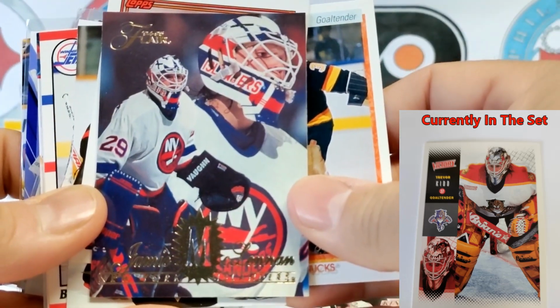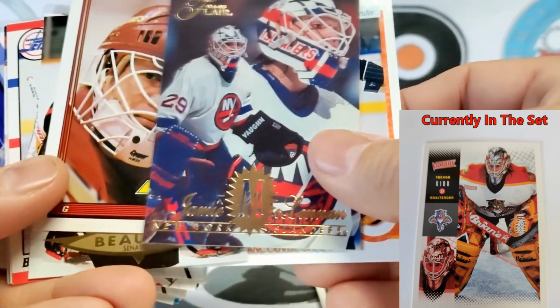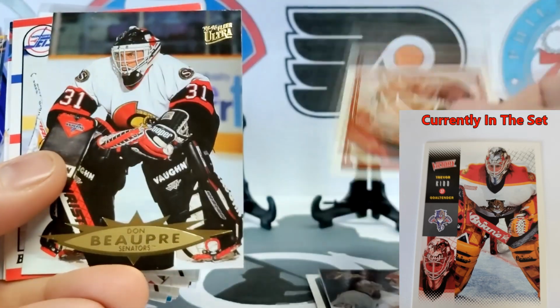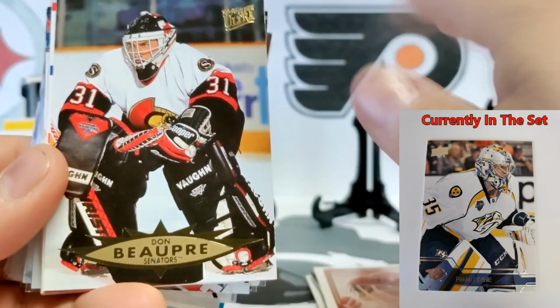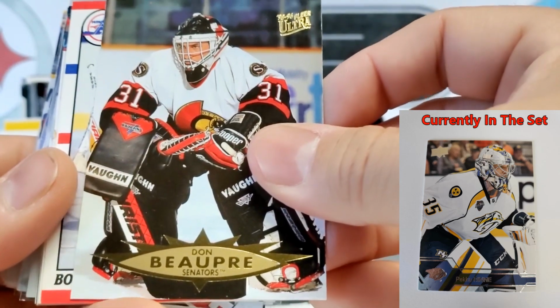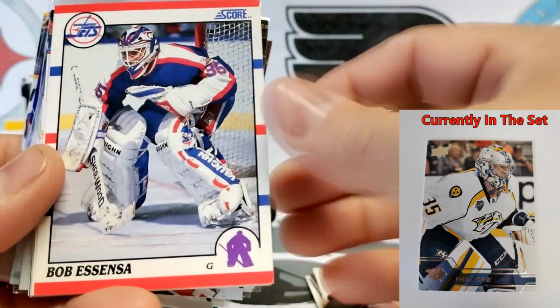I think that's because it's a Carter Hart card. I mean, not Carter Hart. It's a Trevor Kidd card in there. But that is a pretty neat one. Mike Vernon, like I said. Beaupre, it could be changed, but right now I favor the card that's in the binder right now.